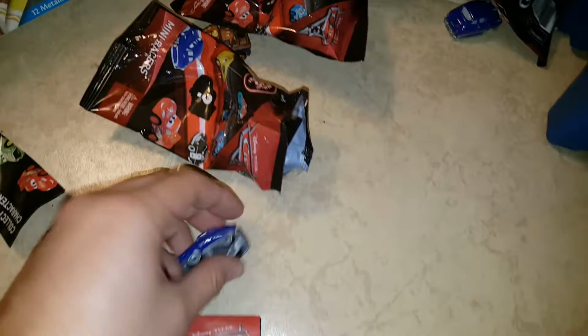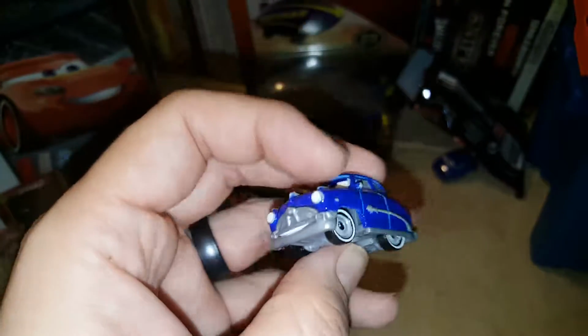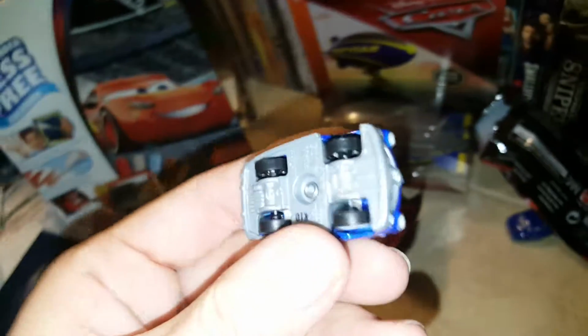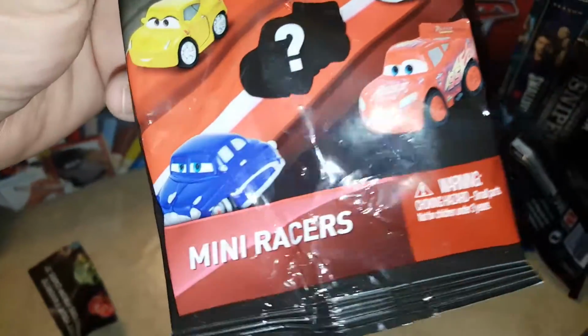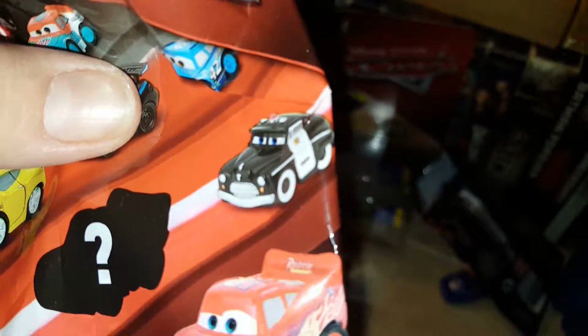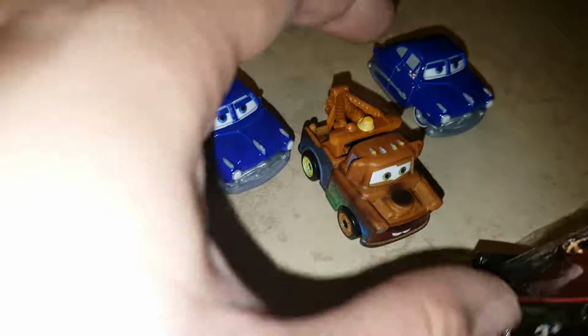Okay, see what comes out. Another Hudson Hornet. Knew it. I knew it. Yeah, that's what I kind of wanted. This was the one that I was more or less looking for, either that one or the police one. Pretty cool minis. I never thought to get these, but caught my attention.